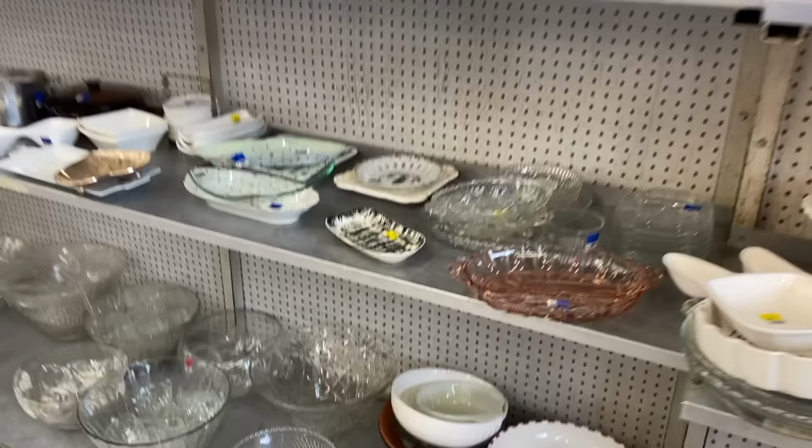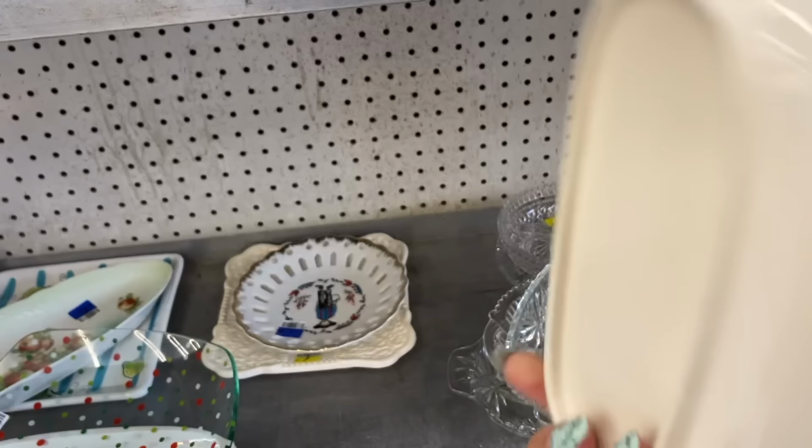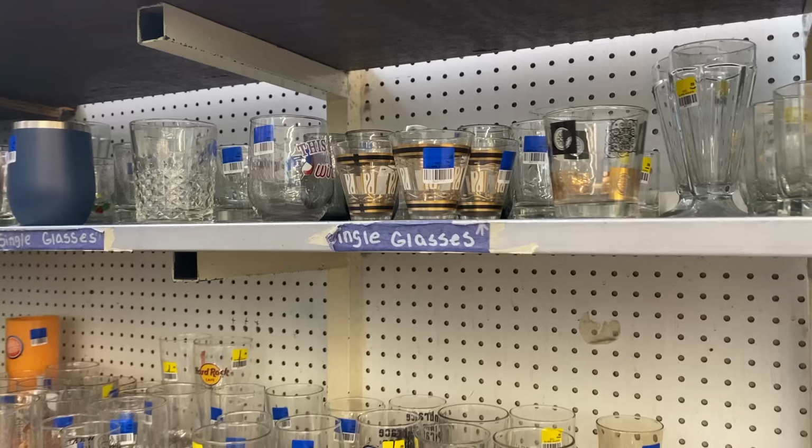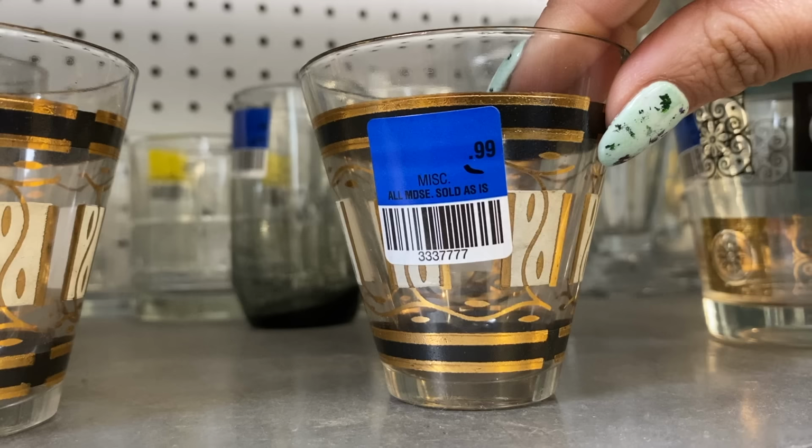This would make such a pretty soap dish or butter tray. It's $2.99, but it does have a large chip on it, so not gonna get it. Not gonna bring home any glassware with me today, but these are really pretty, and the gold is actually still intact, which is always hard to find because so many people wash it off. And they're only a buck a piece.